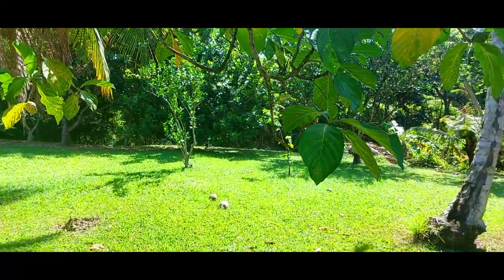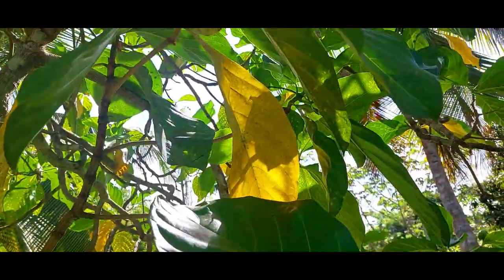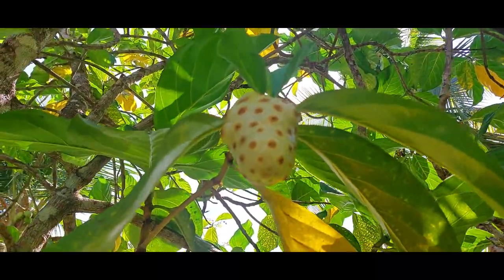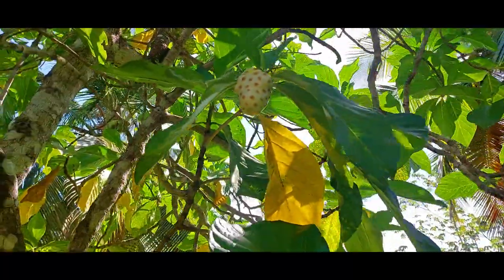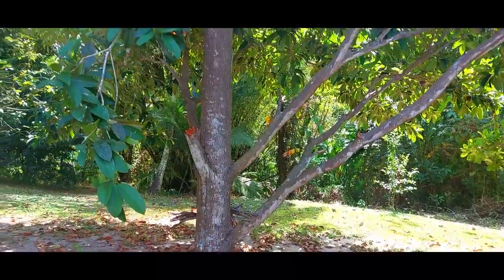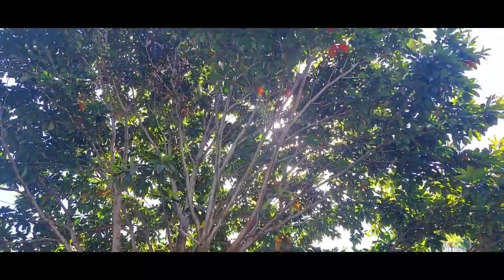All right, so we're just gonna go through some of these trees here. This actually is a Tahiti noni. I think you guys know this fruit. It has a lot of medicinal value. Noni. This here is what we call a balata tree. It bears a nice small fruit. A balata tree.